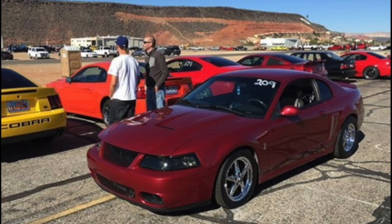He had traveled all the way up here to race, and they wanted to fail him at tech inspection for not having bolts to hold the battery tray in place. And so I just took the bolts out of my orange Cobra's battery tray and put them in for him. And he was really excited about that.